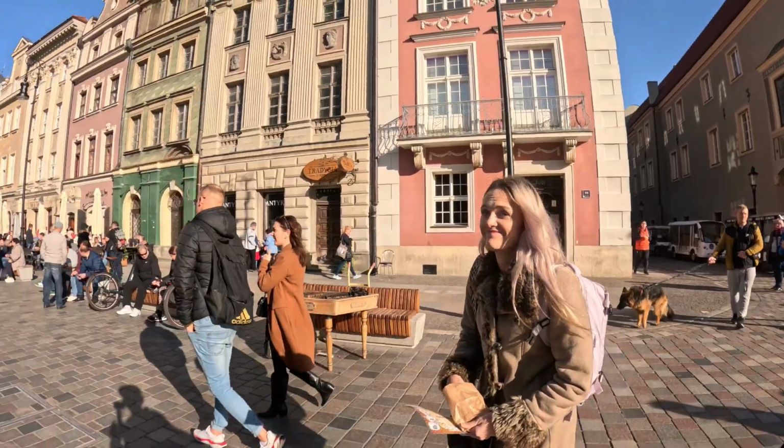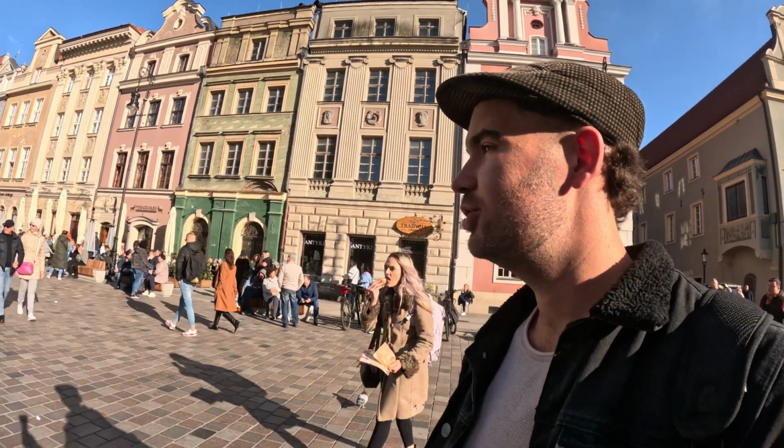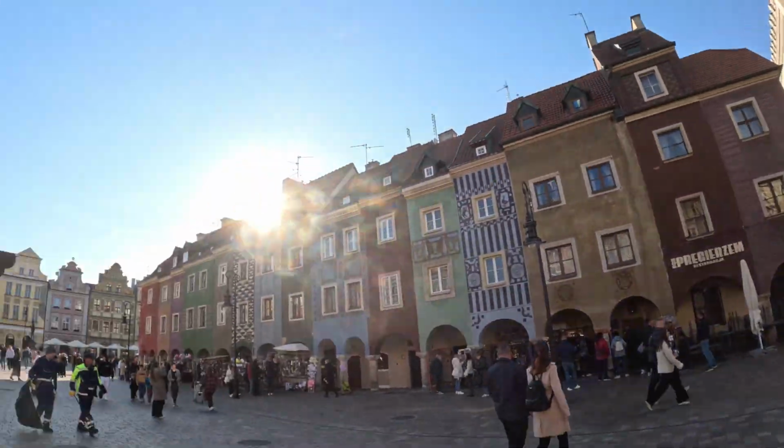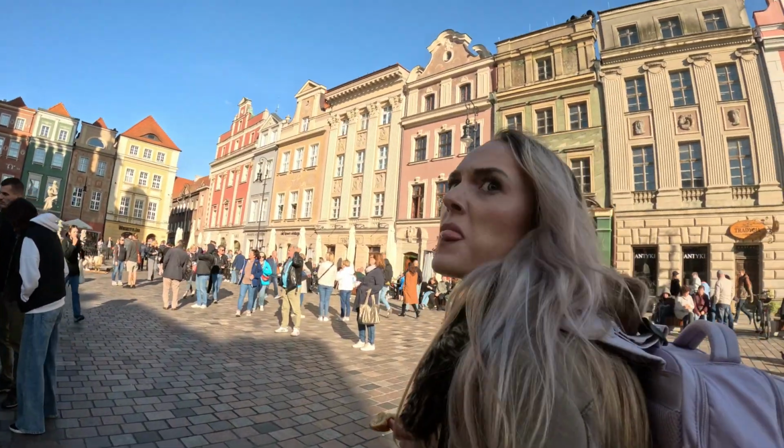Yes. This morning there was no one in the square. And now, 3 p.m., super busy. Hundreds of people. I'd even go to say there's a couple of thousand people. And there's actually goats there. Check there.